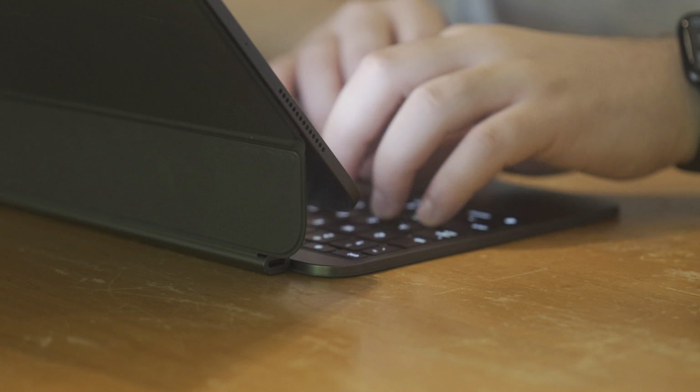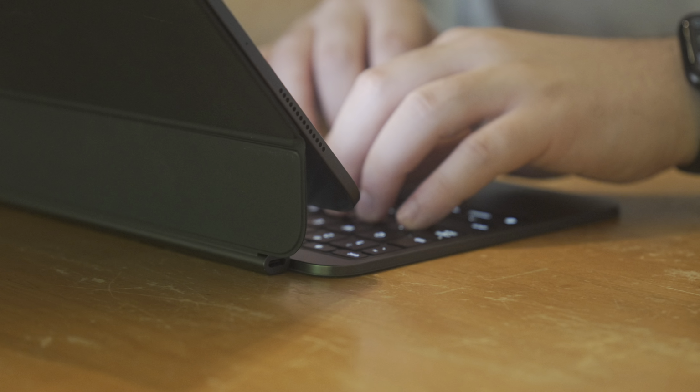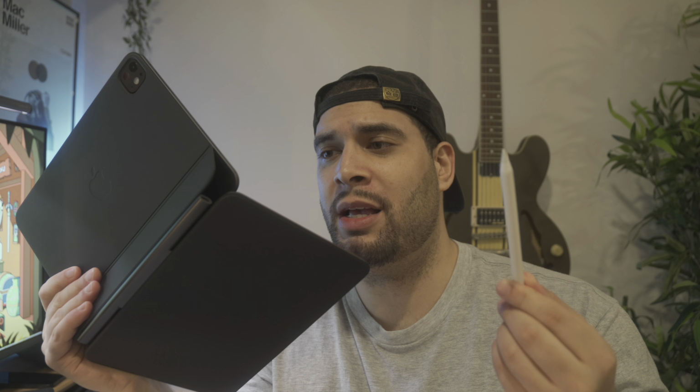Let me be clear though, I've shown a lot of me using this iPad with both the pencil and expensive keyboard, and honestly, the entire package is super expensive, almost that of a MacBook. With that, while the experience using both of these is really freaking good, you don't need them. You really don't have to get them.